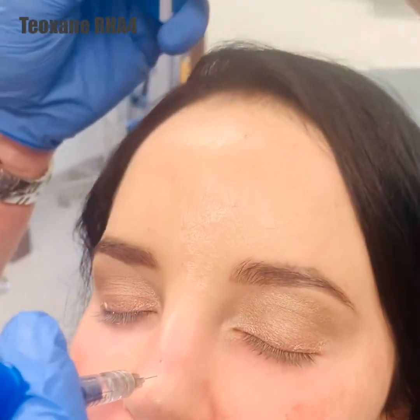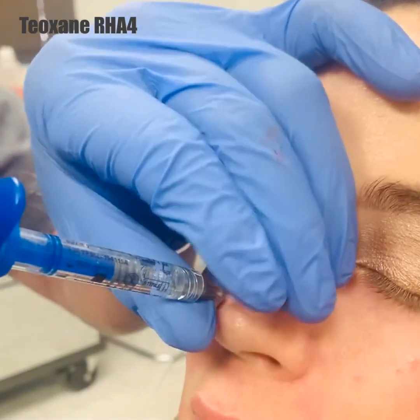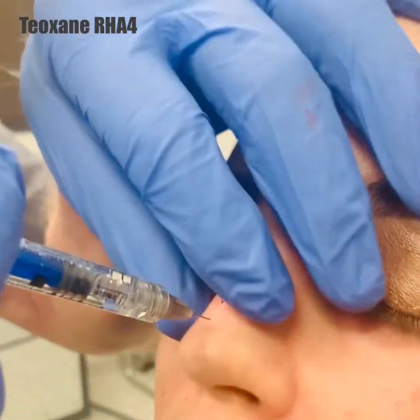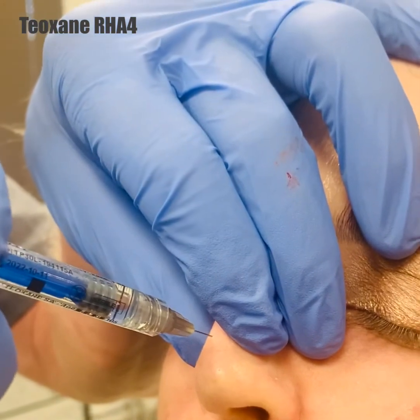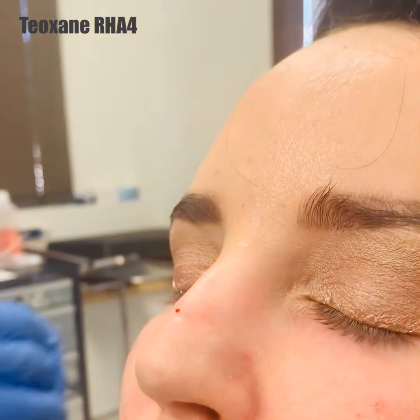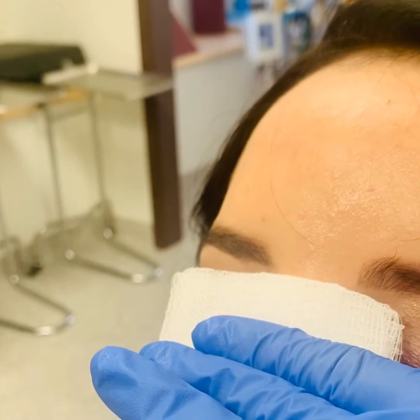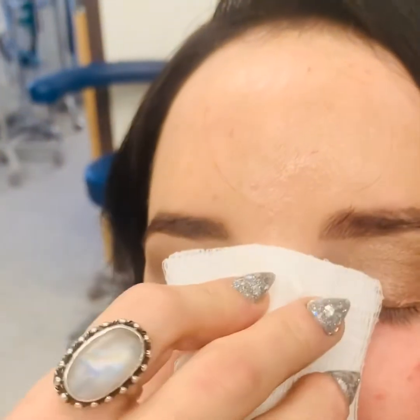So we do the same technique, use our vibrator to distract the patient from the initial pinprick. We aspirate to make sure we're not in any blood vessels, and then inject, and again using the fingers to maintain the product in the area that we want. This whole procedure is very quick with minimal downtime and minimal recovery at all.